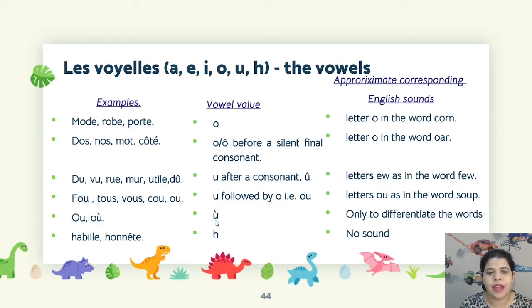Here you see the accent grave on the letter U doesn't change the sound for the letter U. "Où", which means "where" in English, with an accent grave, but the sound remains the same.